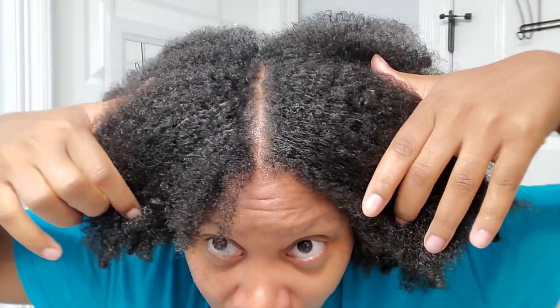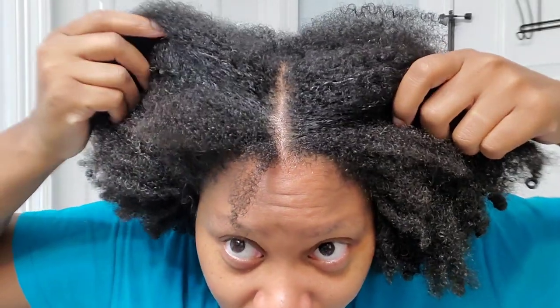Okay, y'all, so I just rinsed my hair out. My hair is very moisturized. I don't know if you can tell on camera, but it's very shiny. No, not really. This camera isn't doing it justice. My hair is very shiny. It is very moisturizing. It says deep hydrating hair mask, and it did just that.